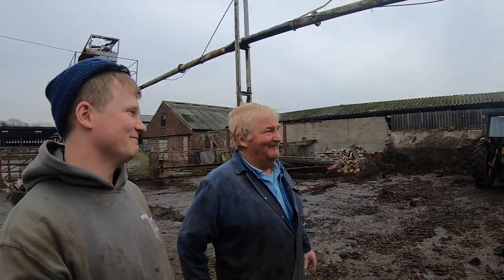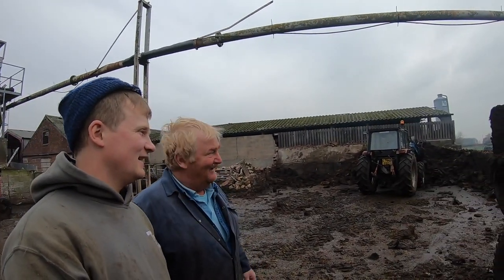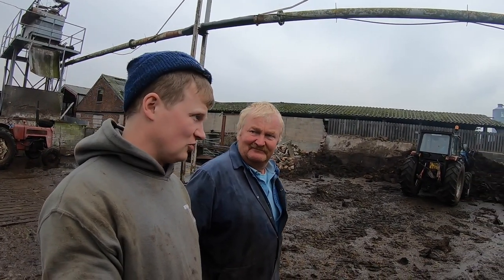The spreader... We've nearly cleared it all. Obviously, the tractor stops and starts, there are other jobs to do, and there's no pressure really. It does a good job, that, doesn't it? We're travelling well. I drove the first time yesterday whilst trying to do the drone at the same time. Probably not the cleverest idea in the world. No, it worked really well. Easy to use, simple bit of kit, isn't it?